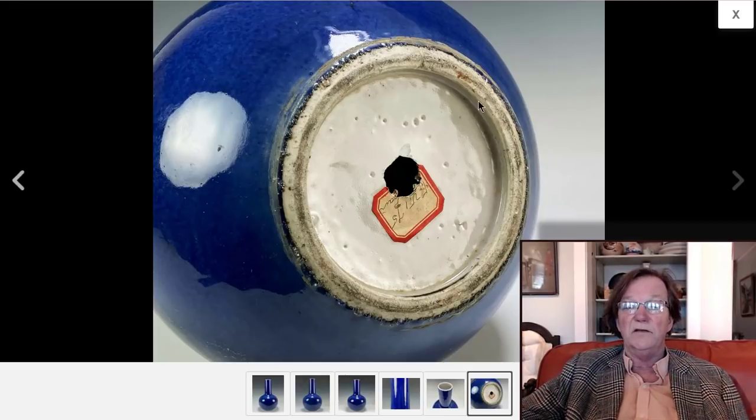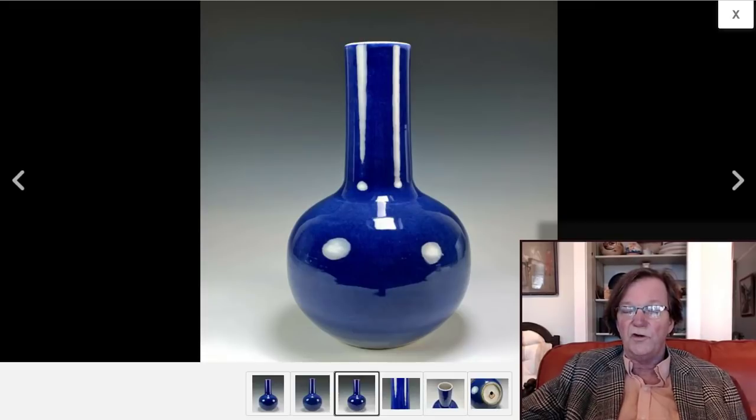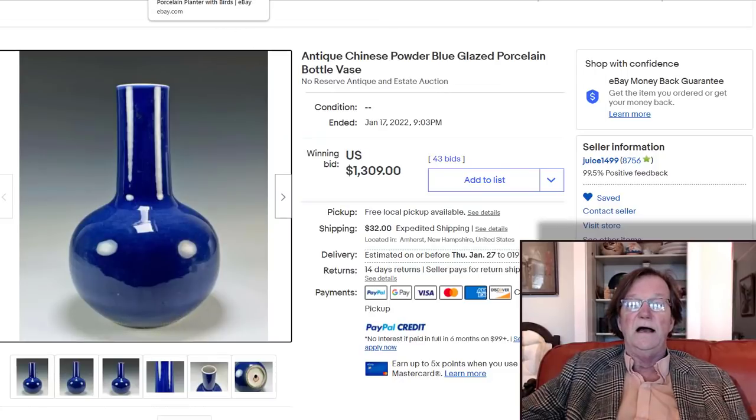The foot and base all are very consistent with 19th century workmanship. The glaze was just absolutely beautiful. The color of this was really quite exceptional. Brilliant, strong, nice depth. $1,309. There it goes. You know, without the hole in the bottom, it probably would have brought $2,500 to $3,000.